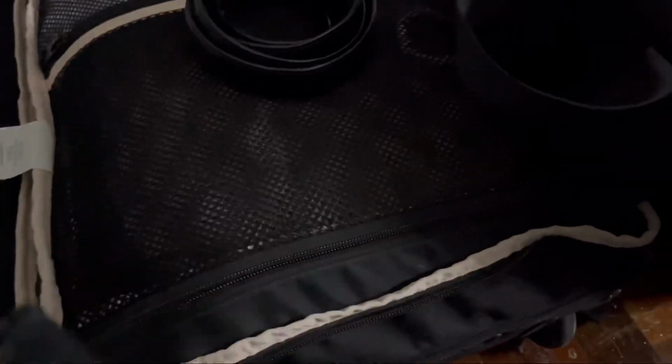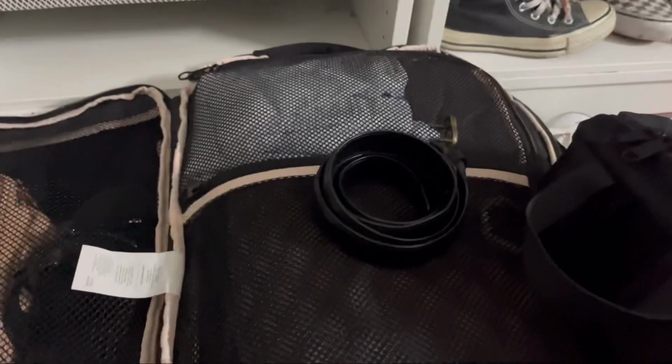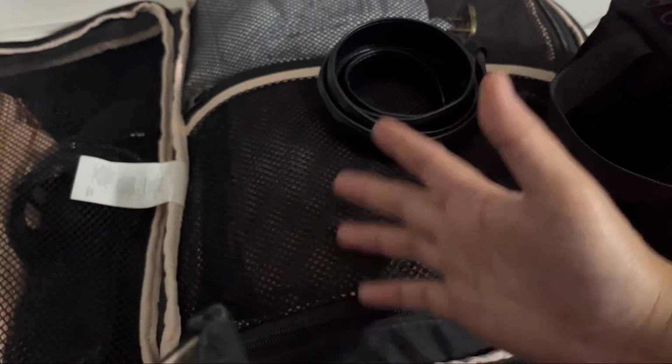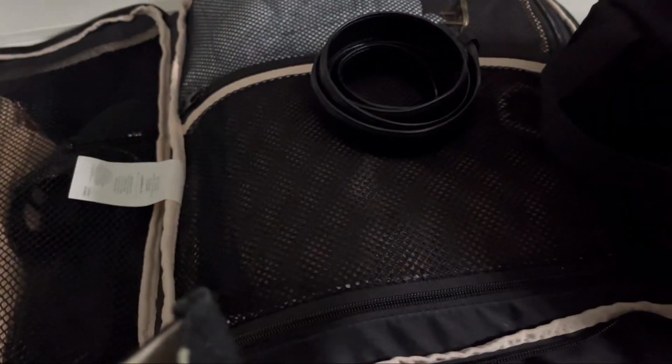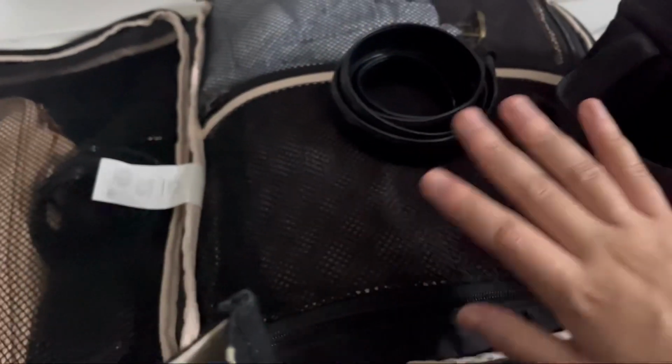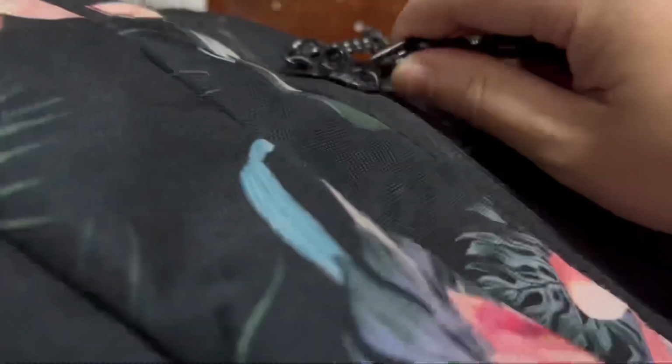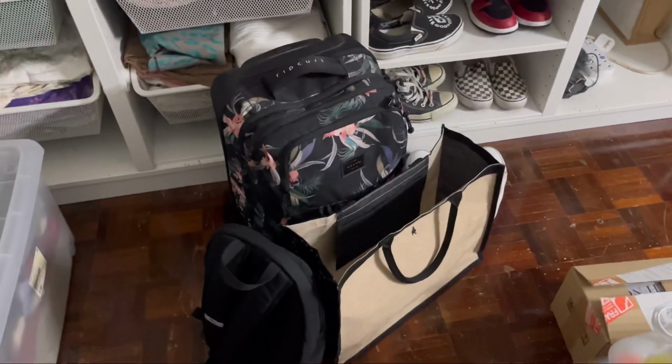I was thinking of not bringing the laptop because first it's heavy, second it takes up a lot of space, and third, I already have my iPad, so no need to bring the laptop. And that concludes in this bag, and also this bag and this bag. Ta-da! So that is pretty much it.